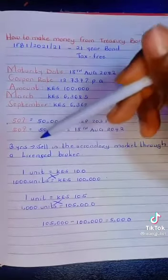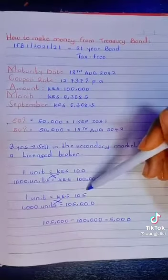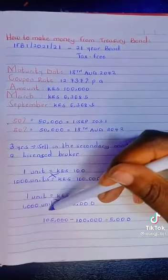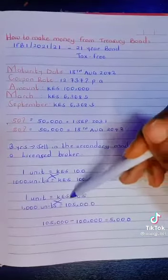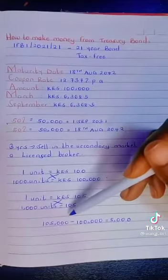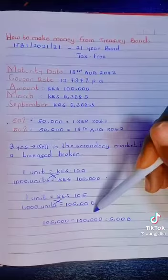Let's say after 3 years, the market favors you and the price goes to 105 per unit. You have 1,000 units. It means you're going to make 105,000 out of that. Now, this will be your selling price. Now, if you want to know how much you made, it's just the selling price, which is 105,000, minus the 100,000 that you bought it with.